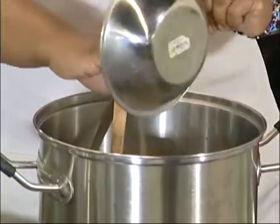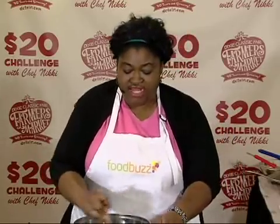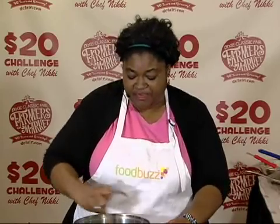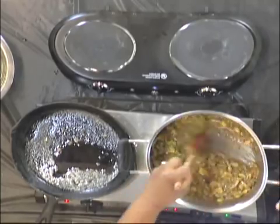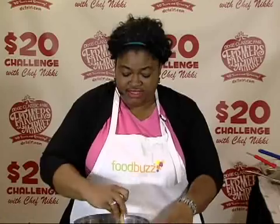Because, like I said earlier, you can put in whatever you want in your gumbo, and it's going to be delicious. But it's got to have okra, and we'll talk about okra in a moment. So you want to stir your vegetables, your foundation, in with the roux. And once it's cooked for a few minutes, that's when you want to add your okra.